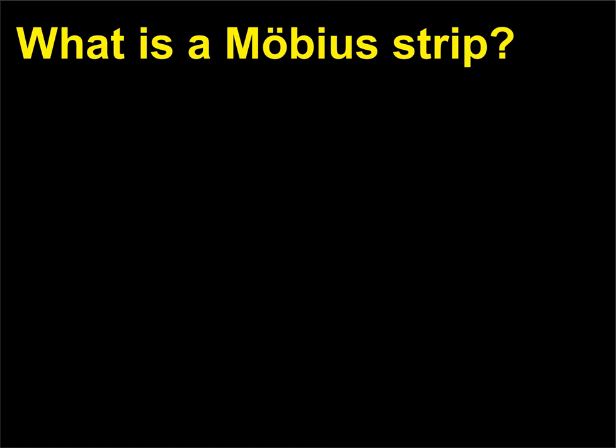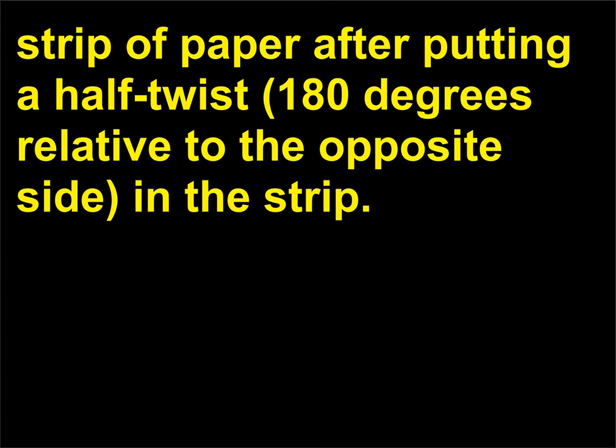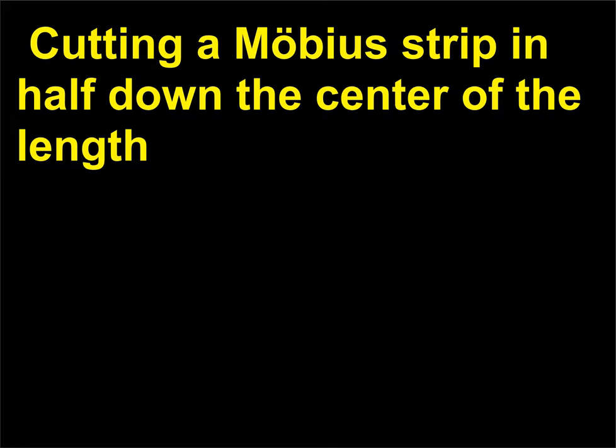A Möbius strip is a surface with only one side, usually made by connecting the two ends of a rectangular strip of paper after putting a half twist, 180 degrees relative to the opposite side, in the strip. Cutting a Möbius strip in half down the center of the length of the strip results in a single band with four half twists.